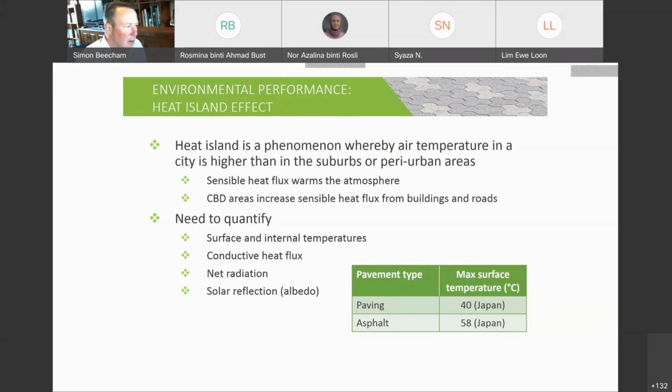Concrete is much better. It's not great, it's not as good as grass or any type of vegetation, but it brings it down to about 0.25 to 0.3 for an albedo, because it's a light grey typically, and other than that it still gets quite hot, 40 degrees.